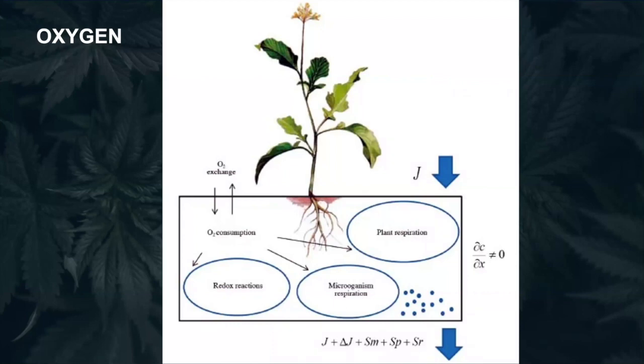An anaerobic root zone is also a breeding zone for pathogens that will negatively affect plant health. Oxygen, water, and temperature are all interacting factors. We know that cold water holds more oxygen, but you don't want to put ice water on your roots, right? It's about balancing this knowledge with your media choice, room conditions, plant stage, and other factors to make sure oxygen is allowed to function most appropriately.